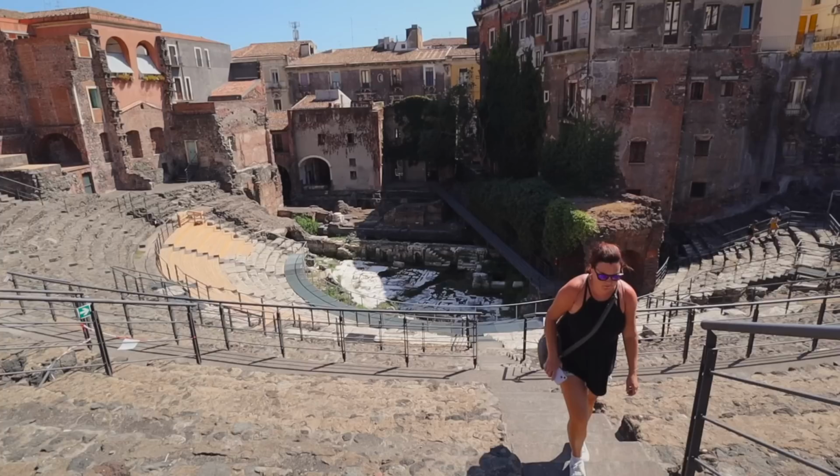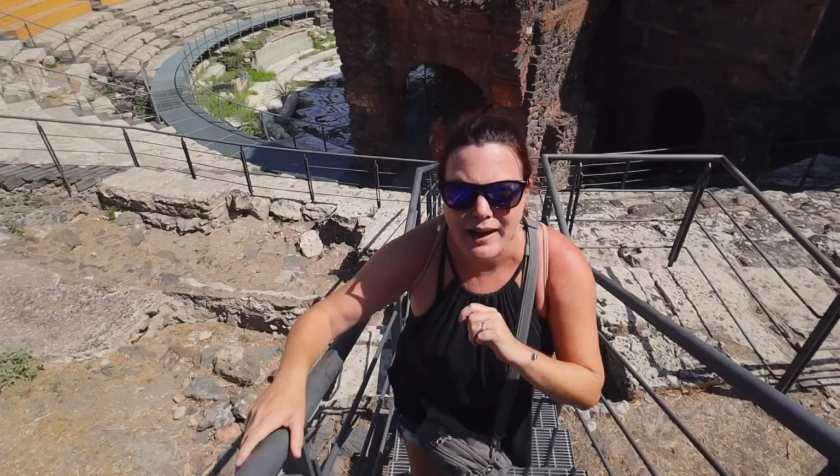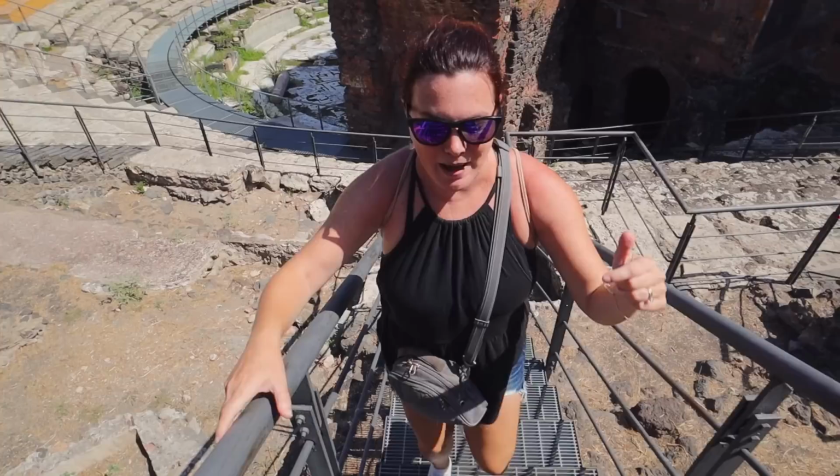So to be honest, it's really hard to find any information out about this place online. What I did see was on the map, it has this listed as a Greek theater, but when I read about it outside, just a little plaque outside, it said it's actually a Roman theater. But also on the map, you see in another location, a Roman theater. So I don't know if there's two separate theaters or if the map is all messed up.